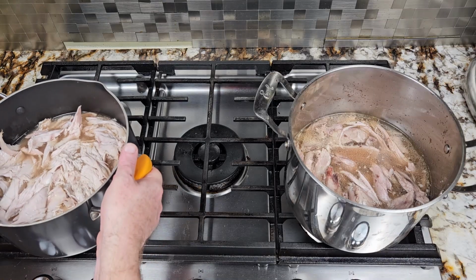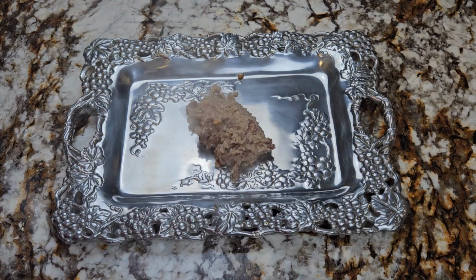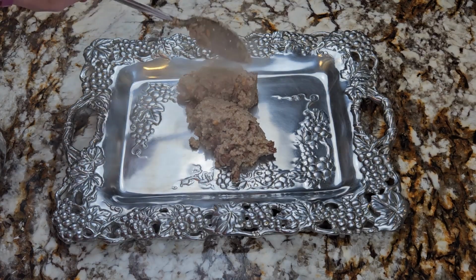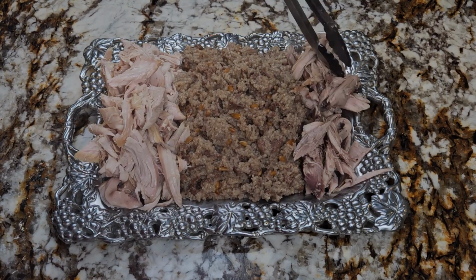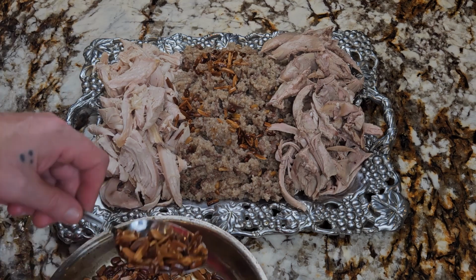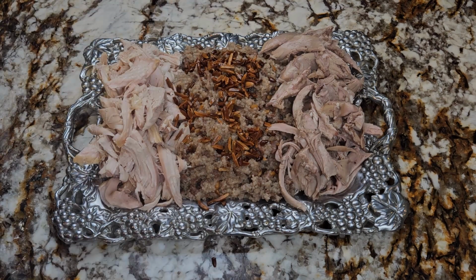Put both of your pots of turkey on the stove for a couple minutes to heat it back up. The traditional way to plate it is on a large platter. You pile the hashwa in the middle and put the white meat on one side and the dark meat on the other. Then top it with your toasted almonds and pine nuts. And this is your traditional turkey with stuffing.